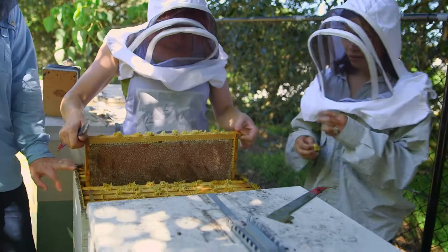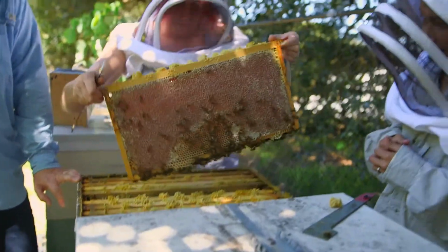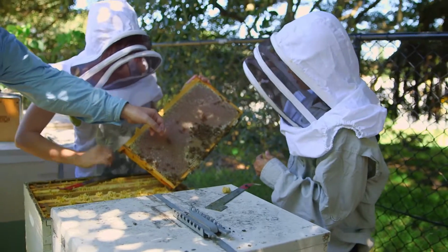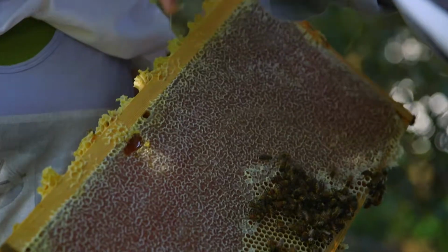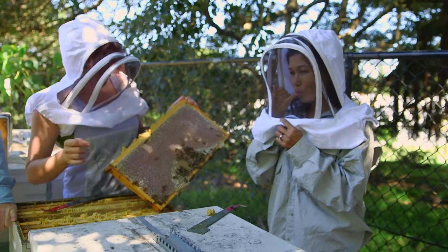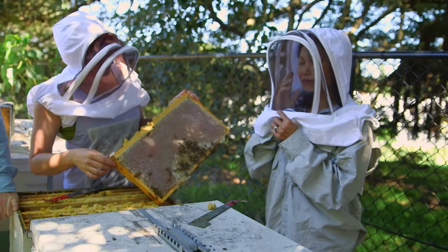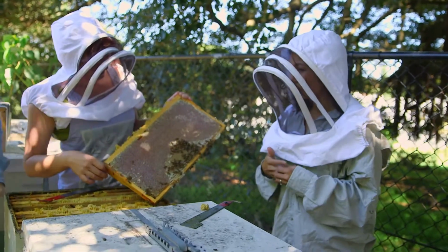Here's the honey. Holy moly. Oh my gosh, look at that. Why don't you put your finger in there, see where it's got it torn a little bit? They're going to be upset if I did? No, they'll be fine. Okay, I'm going to try this. Oh, wow. Oh my God, that is sensational. It's so fresh it's got bees on it.